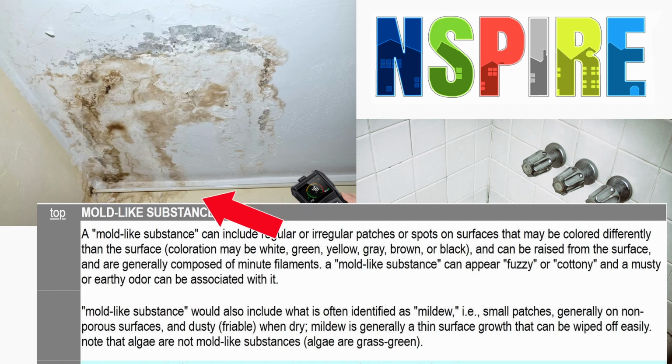Mold-like substance. A mold-like substance can include regular or irregular patches or spots on surfaces that may be colored differently than the surface. In parentheses, coloration may be white, green, yellow, gray, brown, or black, and can be raised from the surface and are generally composed of minute filaments. A mold-like substance can appear fuzzy or cottony, and a musty or earthy odor can be associated with it.